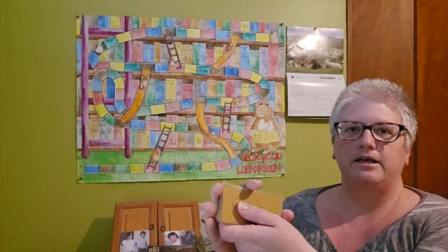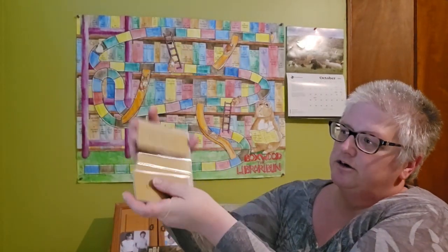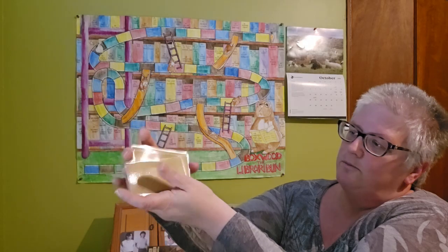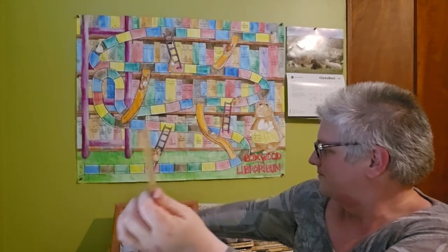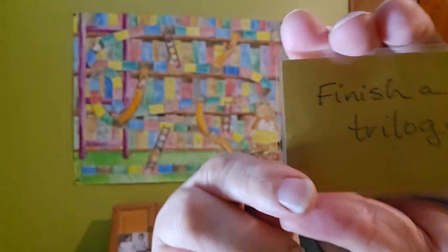Okay, so brown is the Mr. Bun cards, which have to do with things like character. And I also think it has to do with some author stuff. I can't remember. They're all over the place. But people anyways. So let's shuffle, cut the deck, pick a card, show you guys. Ooh, finish a trilogy.